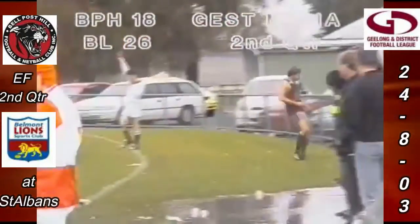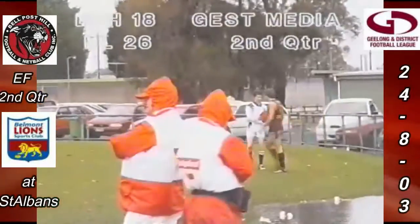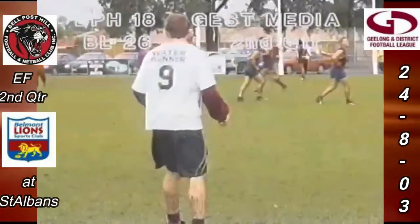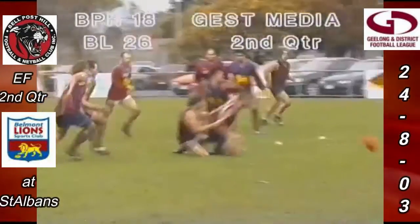It'll be interesting. Kick out along the ground by the big fellow in Hammond. The umpire who played it on the other side of the ground in the first quarter not paying it on this occasion. So the ball thrown in once again. Broughton in front, takes the guard to the ball.